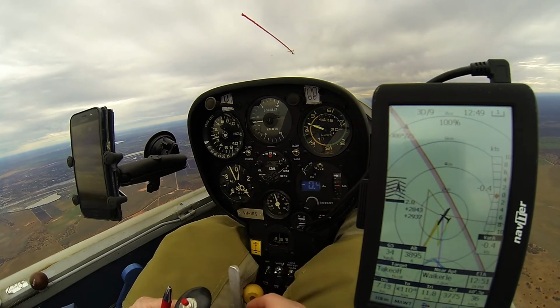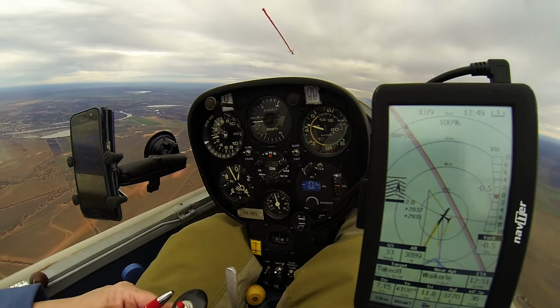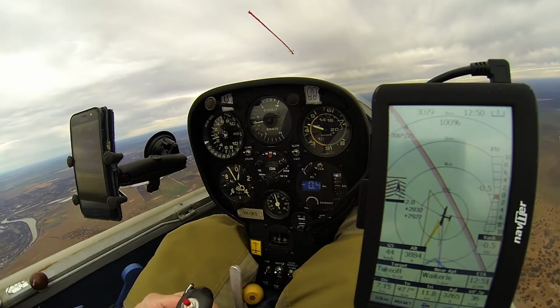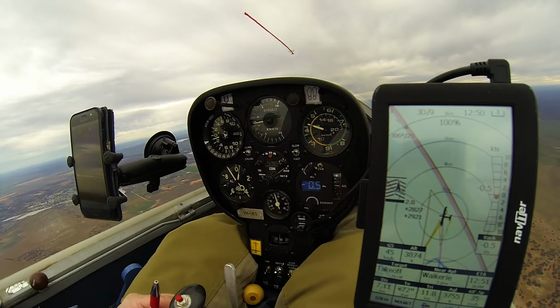Also, just have a look at the airfield. We don't want to get too. Oh, it's 4,000 feet. It's not really an issue. Yeah, so we'll just continue into wind. Keep an idea of where we are in relation to where we want to go.